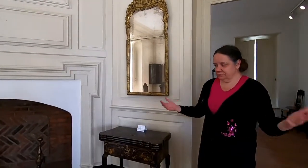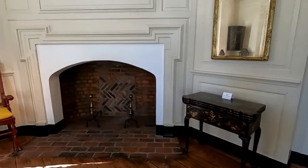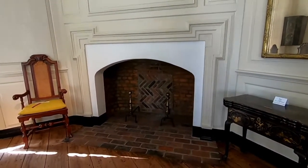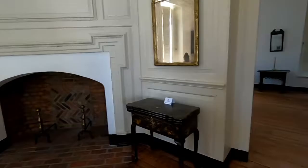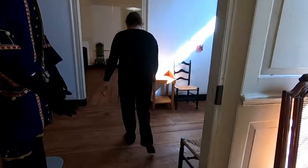And so, you know, they're having parties in here, they're having business take place in here, and this is where Trent would have seen his most important guests and business associates. So we can head across the hall. Okay.